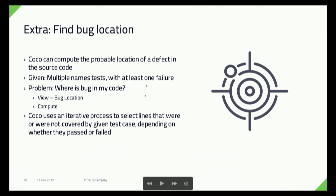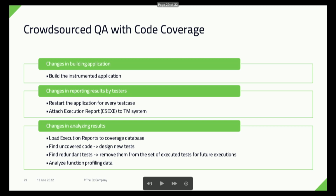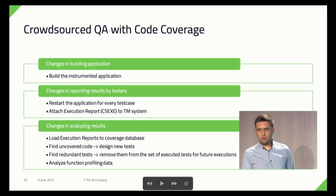So let's go back to the crowdsourced QA. Now we know more about code coverage. If we would like to incorporate that in our crowdsourced testing, of course, we must change the way our application is built, change the process. We should have two processes, one for the production version, one for the instrumentation version.